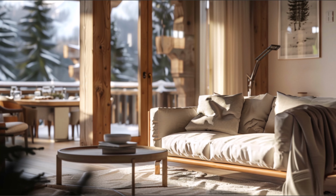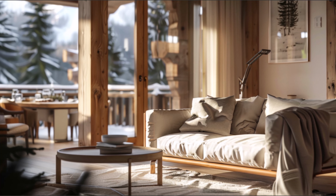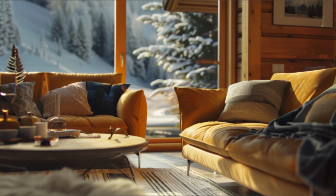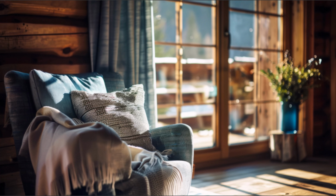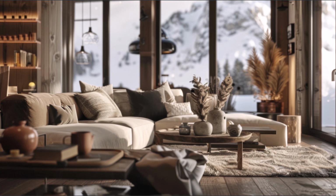Explore famous chalet interiors across the globe, from the Swiss Alps to Colorado ski resorts. These examples showcase the versatility and global appeal of the chalet style. Each interior is unique, yet they all share common elements that define the chalet aesthetic.